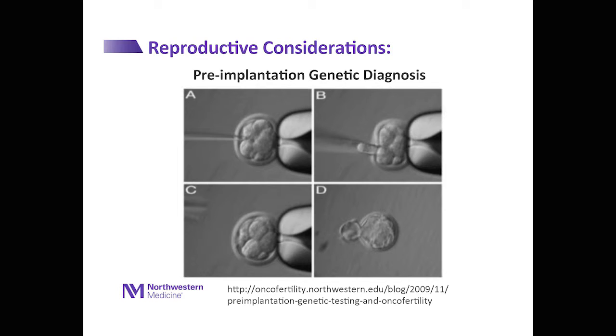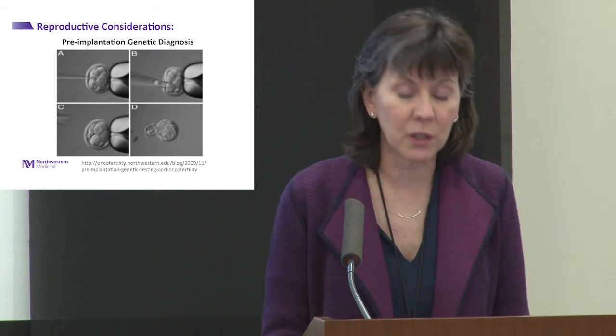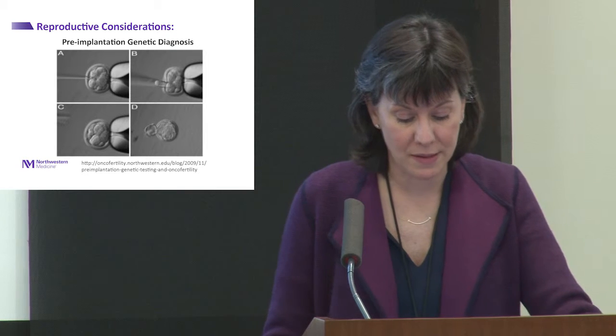Now, quickly, I'm talking about something that involves in vitro fertilization, so it is much more complex to do this. But for some individuals with some diseases, this is really the only way they'll consider having a family, if they have this option to not pass it on.